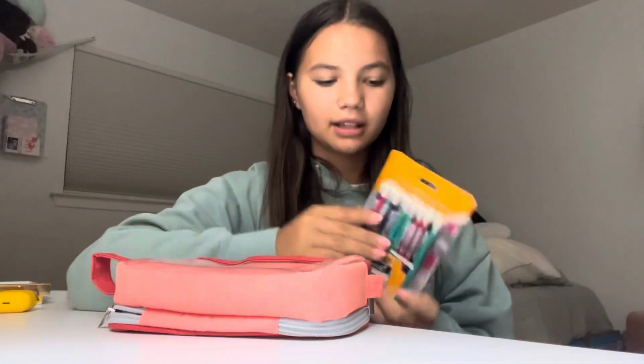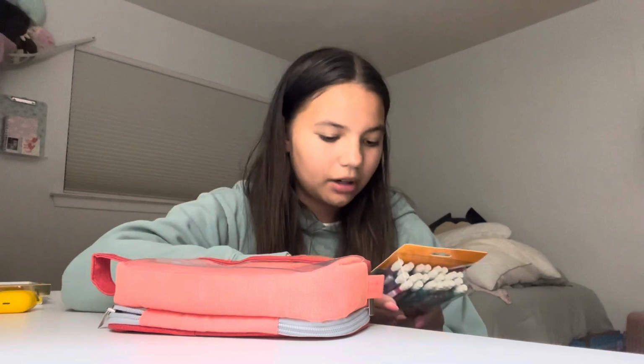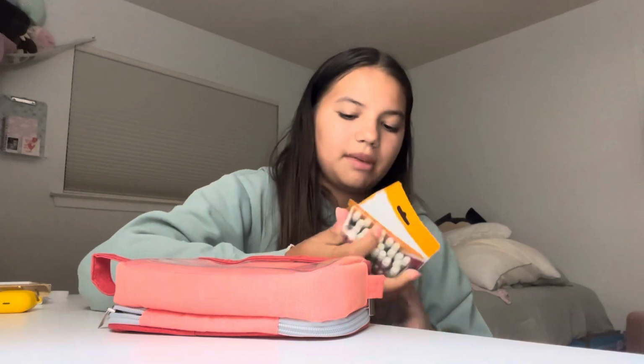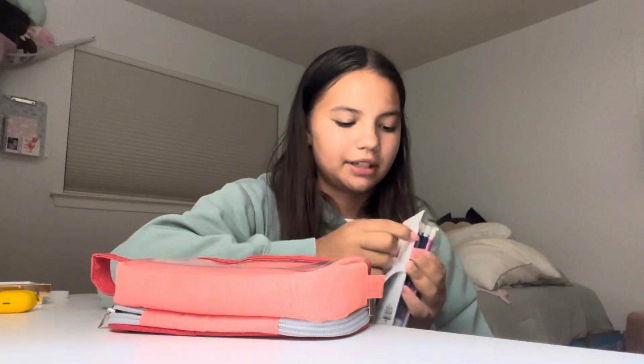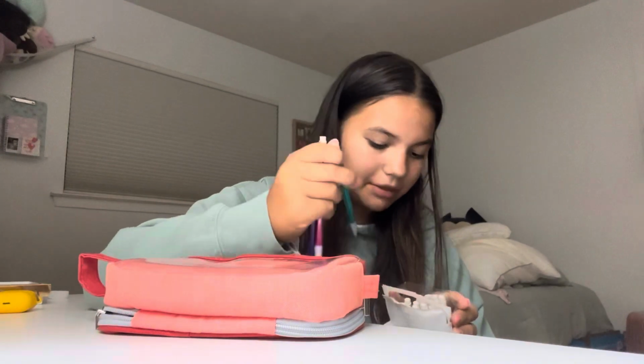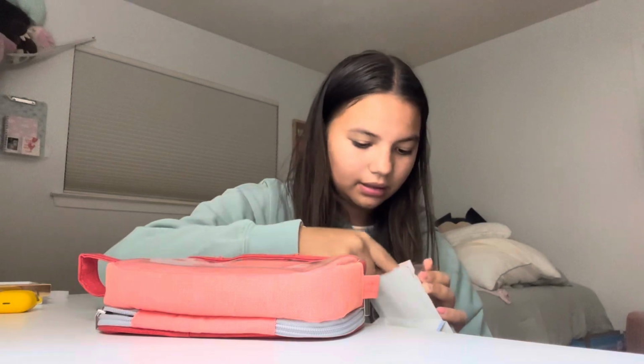Pencils are gonna go in the front pocket because I just need easy accessibility to these. And I don't think I'm gonna put all of them in because if I lose them, I'm gonna lose all of them at once. Okay, last year I was known for never having a pencil. If someone asked me for a pencil, people would laugh.